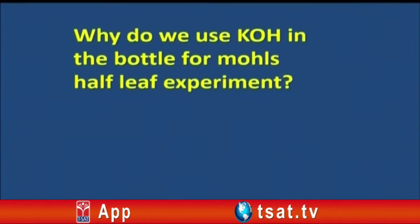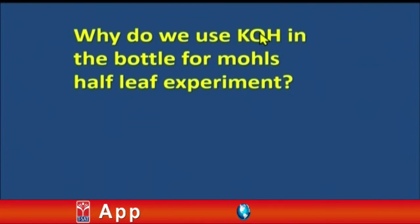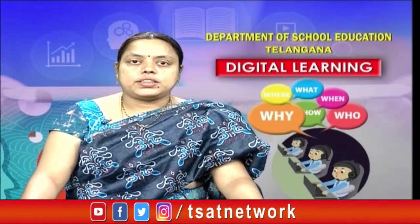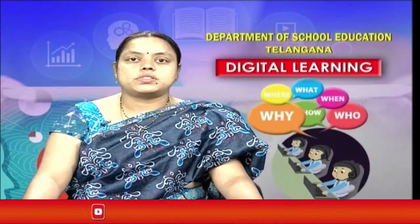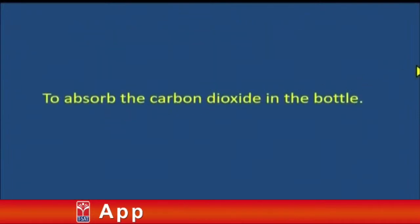In Moll's half-leaf experiment, we use KOH in the bottle. Why do we use KOH in the bottle? Because potassium hydroxide, that is KOH, has the tendency to absorb the carbon dioxide which is inside the bottle or inside the leaf also. KOH has the capacity to absorb carbon dioxide inside the bottle or any traces of carbon dioxide present on the leaf.